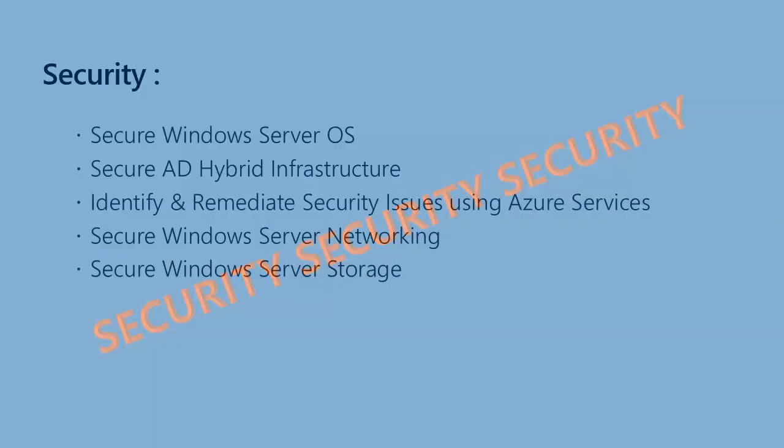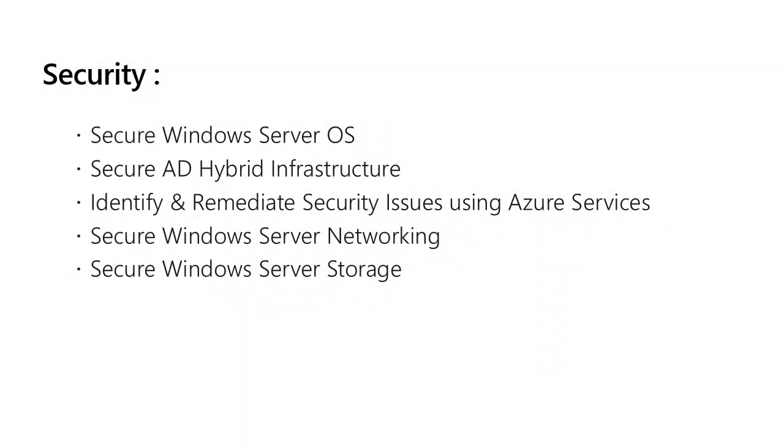Now, I don't have to remind you of how important or prevalent security incidents are, they cover the news almost on a daily basis. So security is the main focus. So under the security objective domain, we will be looking at securing Windows Server OS, securing Active Directory in a hybrid infrastructure, looking at how to identify and remediate security issues with Azure services. And this could be things like running Windows Defender, looking at networking, troubleshooting and analysis, securing Windows Server networking and also storage. So this is really the most important focus for everybody right now.